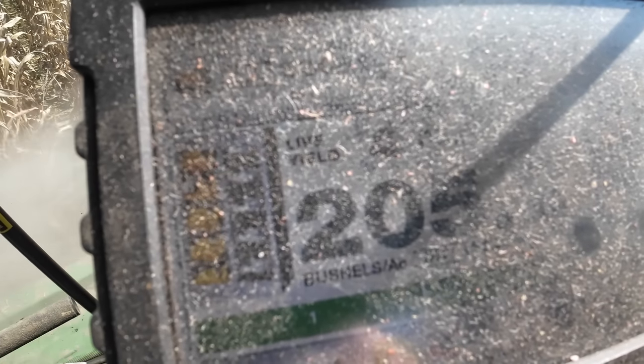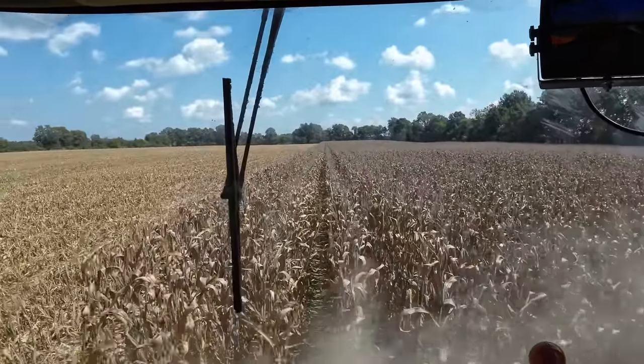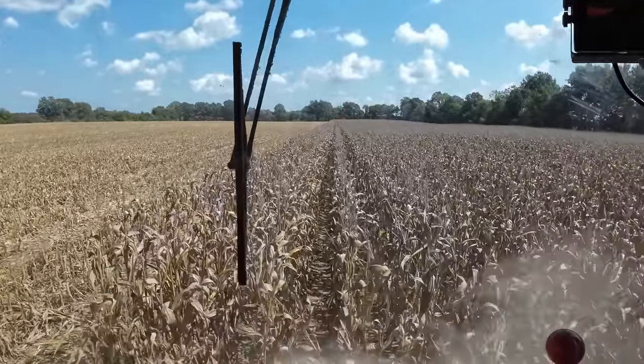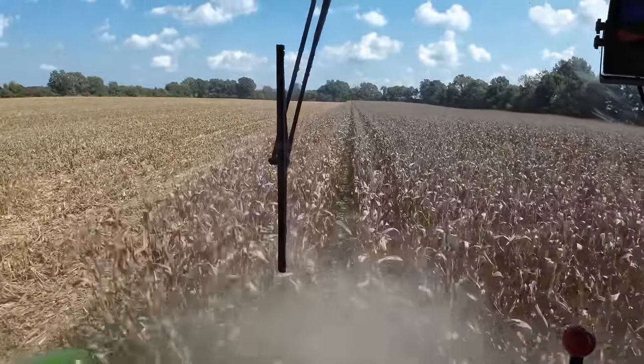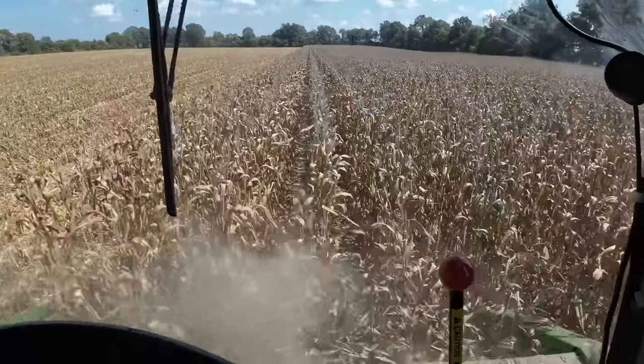Super high numbers. You know, I've seen some 260s out here, about the highest I've seen. But one thing I have seen is consistency. It is pretty well consistently about 210 to 211 all the way down this field from one end to the other.